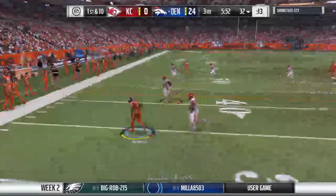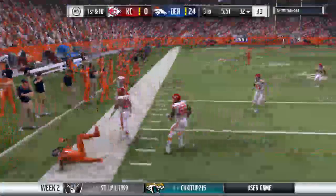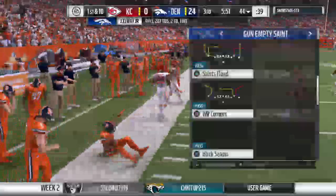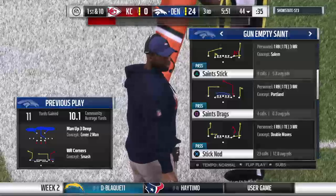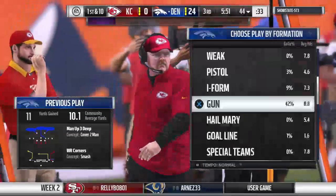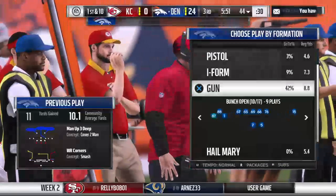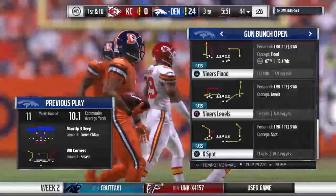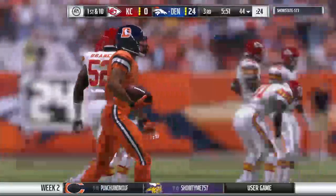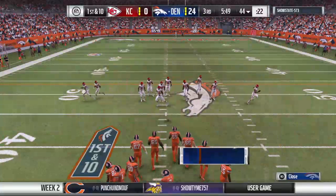They'll try and start this drive in the air. He's going to find his running back. It's complete. Give him 11 on the gain there, and it'll be good for a Denver first down. And he got it done in the passing game on that play. It was almost like a run because he caught it right around the line of scrimmage. Either way, he got a big chunk of yards after making the catch. First and 10 now for the offensive group.